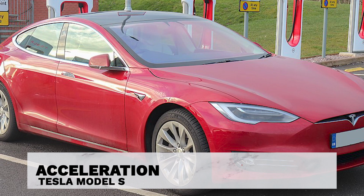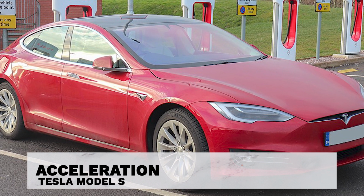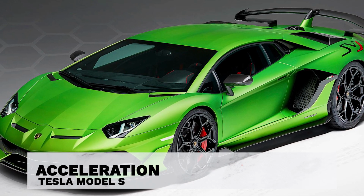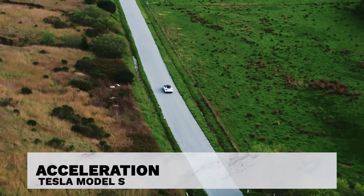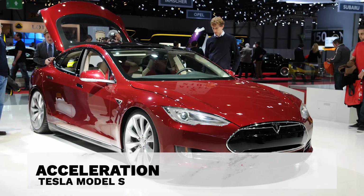With its dual electric motors and all-wheel drive, the Tesla was already pretty quick. The 100 kWh battery pack found in the Model S Performance makes 762 horsepower, which is on par with the Lamborghini Aventador SVJ. When the Taycan launched, that figure made it 1/10 quicker than the Tesla Model S Performance trim. Tesla successfully fought off the Porsche Taycan.